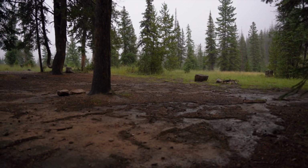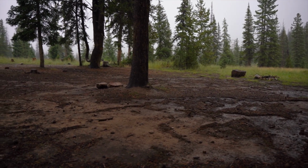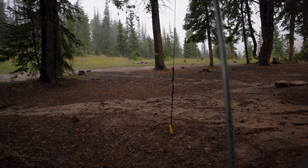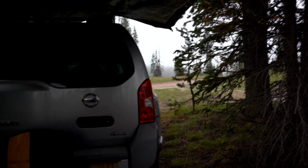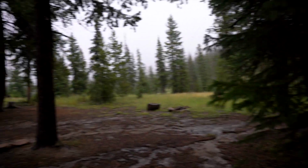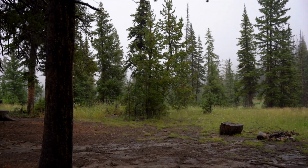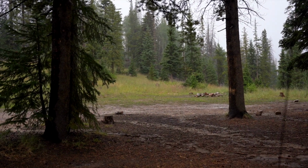Here it comes. It's nice and dry underneath the tarp. And man, it's gonna come down again. Man, look at how much water. Thunder and lightning galore.